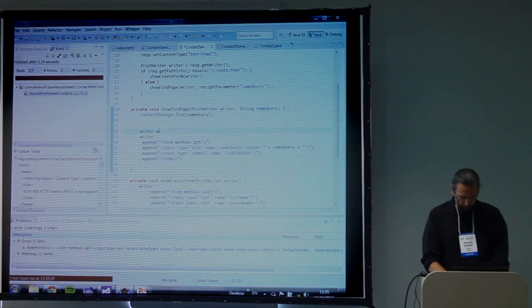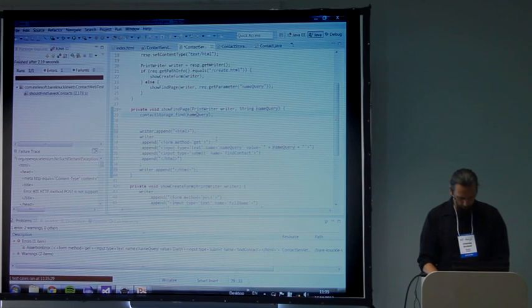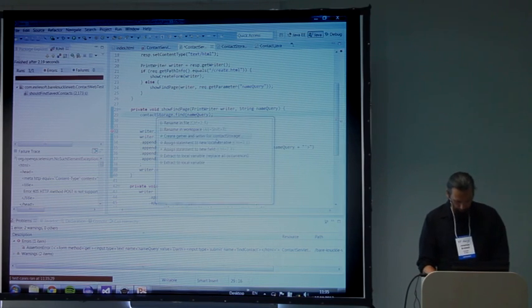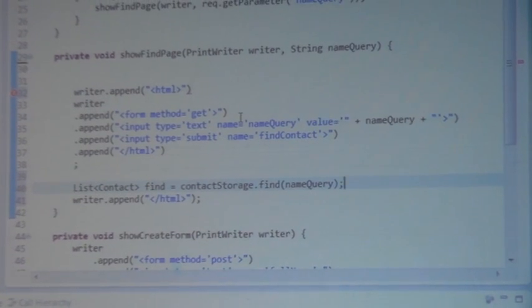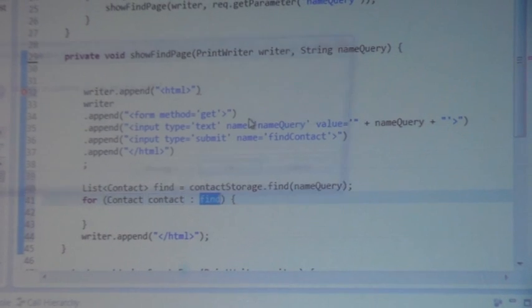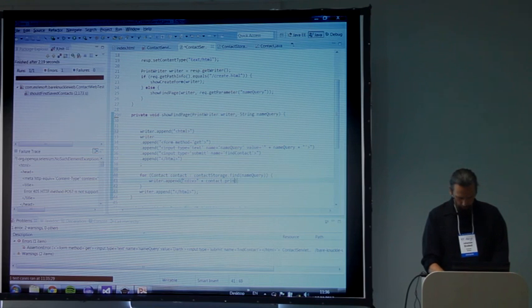So now I need to wrap this thing in some HTML, and I need to save the people that I searched for. There we go. And I'm going to put it down here. I'm going to say, so for each contact, writer dot append, I'm just going to make a div around them. Div and a plus contact dot print.